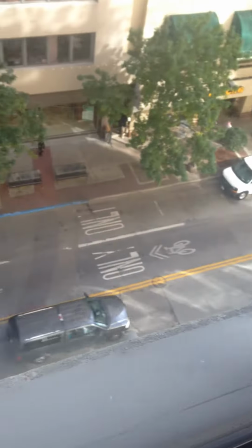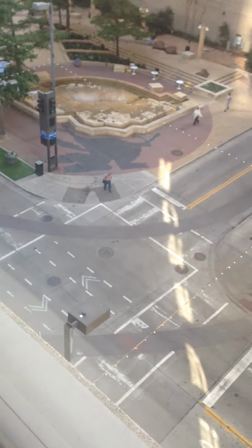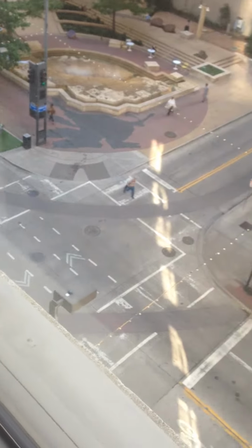Nice corner unit. Very big living space. Look over. Is this Main right here? Yes, Main. You got Main and Akard, and boom, what's your view? You've got the heart of downtown. Those three rings, that is the center of downtown Dallas. Can't get any closer right there.